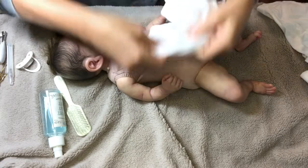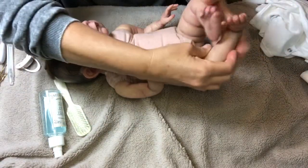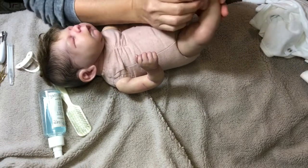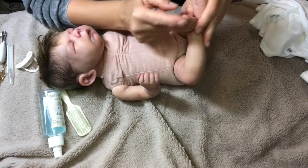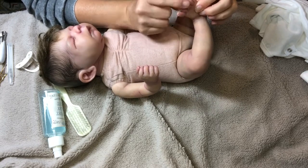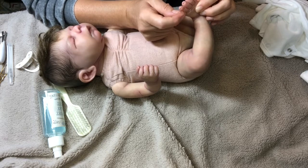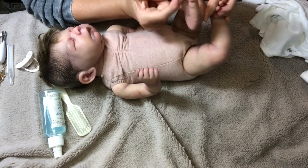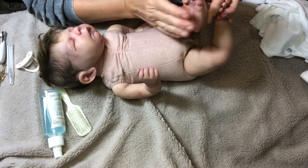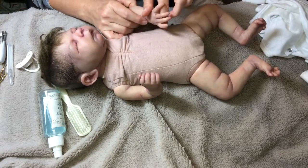Let's go long sleeve. So this is a super cute baby. The only thing I don't like about it are the toes. The big toe on one foot just kind of looks like the rest of the toes. It looks like he's missing a big toe. I've never seen a baby that doesn't have a big toe that's bigger than all the other toes. But look at this, this little curled up toe stuff. Oh, that is so cute. Teeny, teeny, teeny delicate hands. So small.